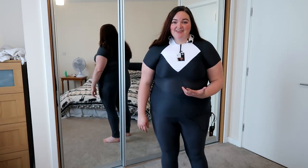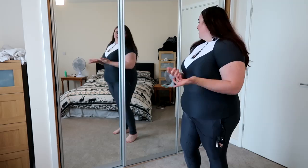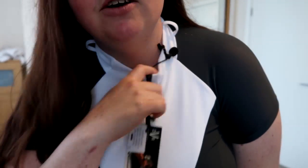And overall I feel so comfortable in this. I can't believe this is an 18, and yeah, I literally have no complaints about this. The neck is lovely, it's super smart. You have to ignore my microphone, but you can see I have loads of room around my neck. With some shell shirts that I have, that is an issue for me. So lots of breathing room.